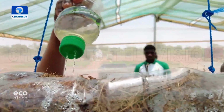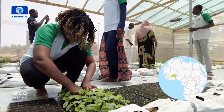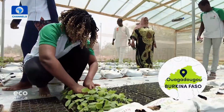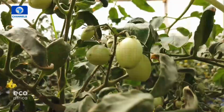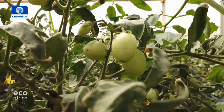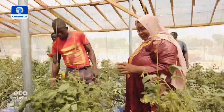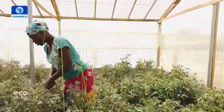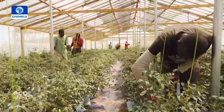Water and coconut coir. It's all that's needed to grow green beans and tomatoes. In Ouagadougou, the capital of Burkina Faso, farmers from several African countries are learning how to farm without soil. Ajaratu Sanogo began using hydroponics some years back after noticing that vegetable supplies in the city's markets ran short at certain times of the year.